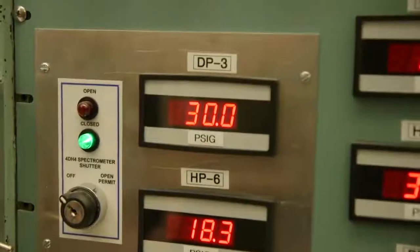What does DP3 30 PSIG mean? So that's one of our pressure gauges for our heavy water system. That's what the D means. That tells you reflector system, and the P is pressure, and then 3 is just the number demarcating it.